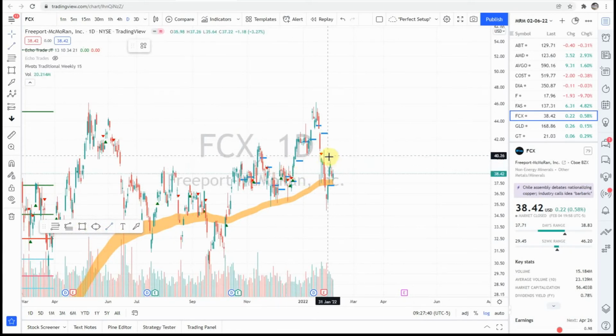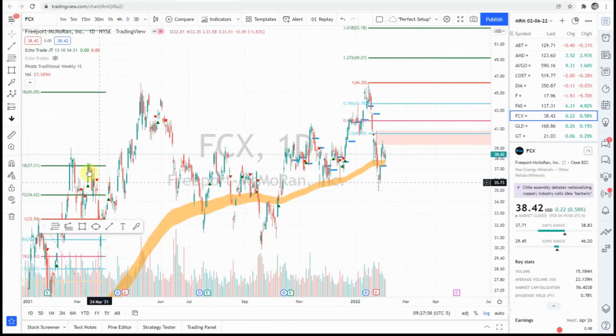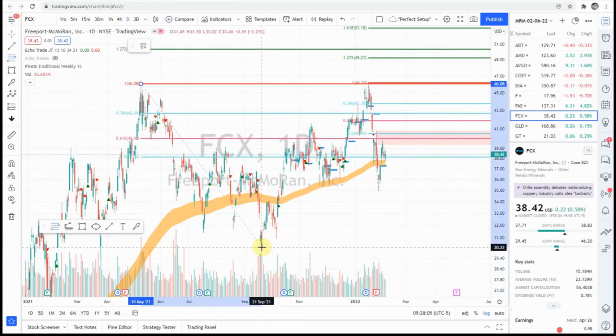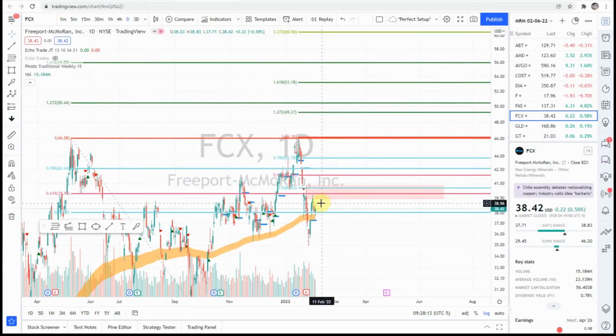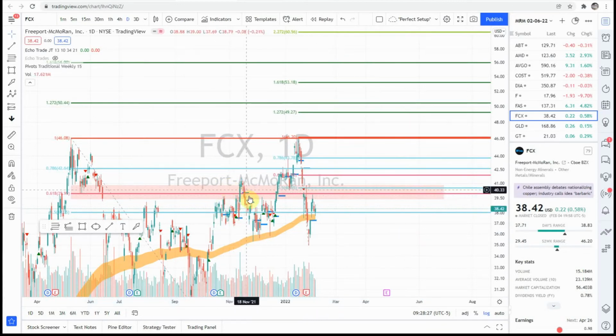All right, this one, it's got a little box right here. Got a multi-layered pullback going on. It's got this bigger pullback and this smaller pullback. So that's 618 over here, providing resistance in this zone. That's where this is coming from. It was trouble getting up through support. Now it's resistance again.